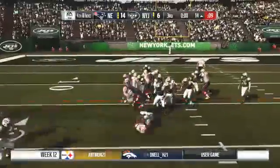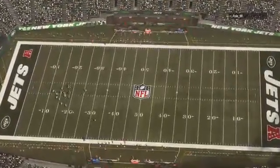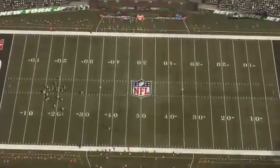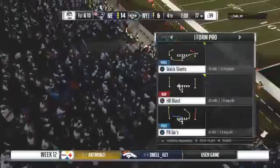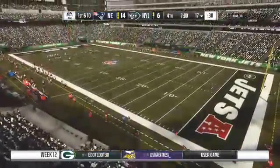Now White, and this is going to be nowhere close. Needed some inches and ended up losing yardage. Back now here on EA Sports, it's Jet football, but they trail here as we start the fourth quarter.